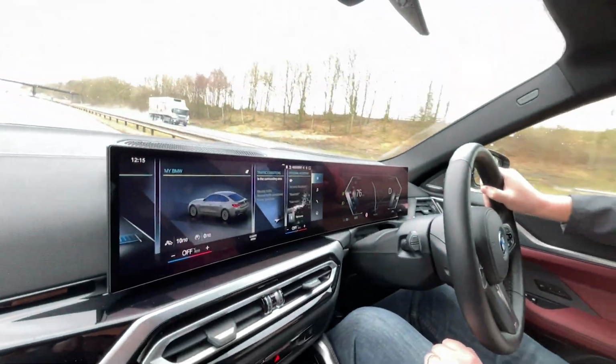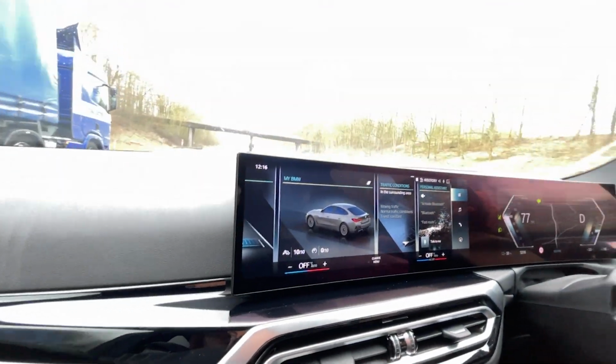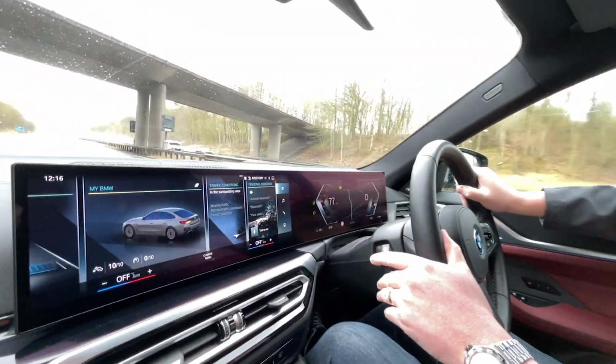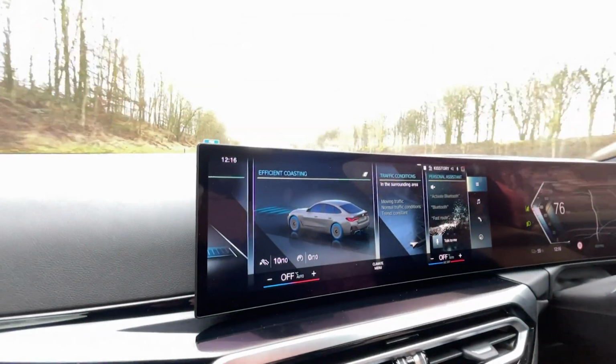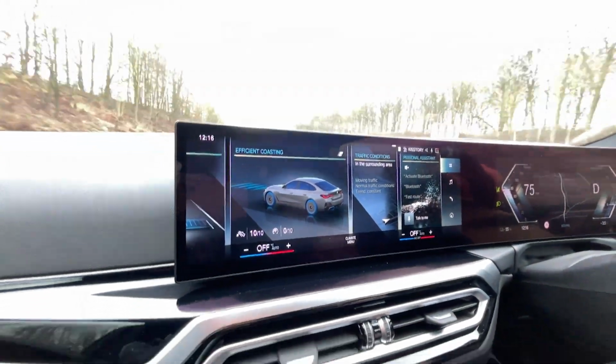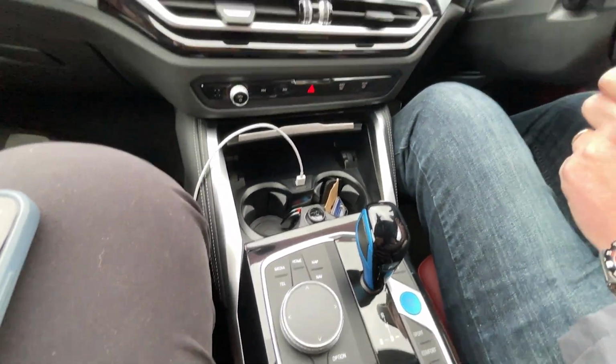Just having a pan around the cabin. I mean, look at this cockpit, really. That's what you've got, because it's curved towards the driver. You've got navigation in the cluster as well as what you've got set up in the infotainment screen. Climate controls. Now, if I go through it with the rotary as dials, well, just have a look.